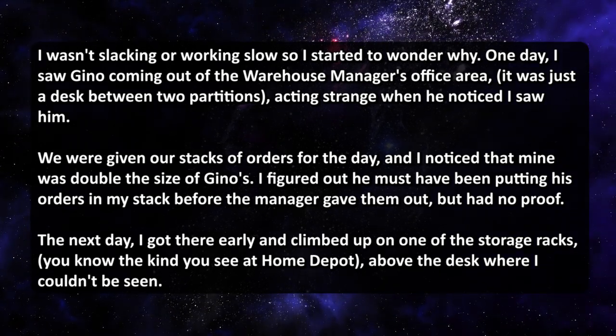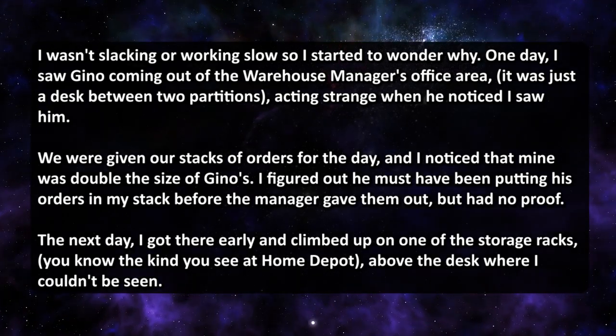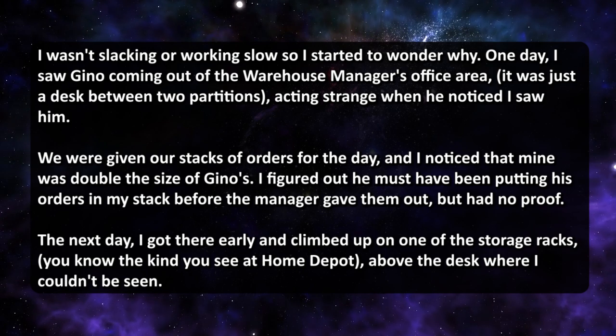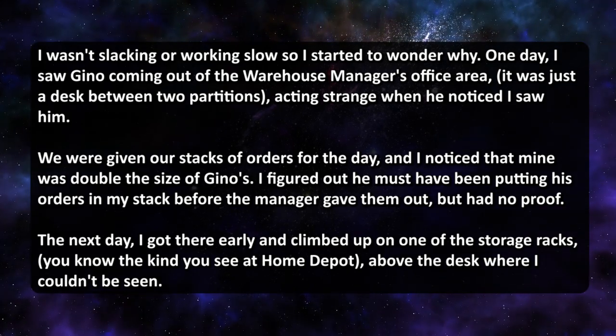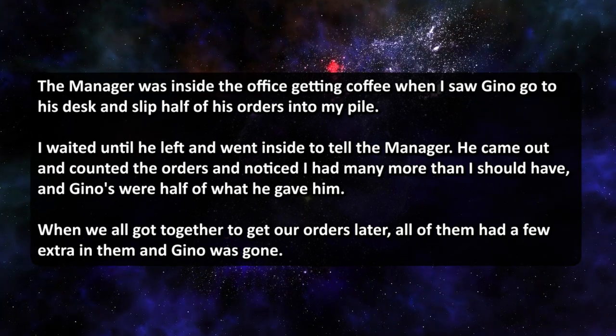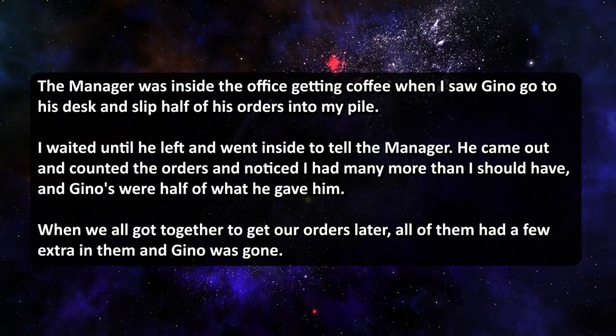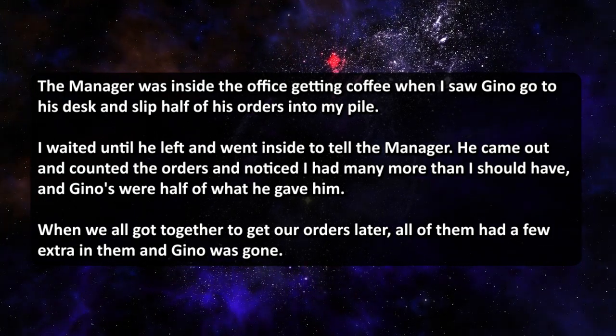I figured out he must have been putting his orders in my stack before the manager gave them out but had no proof. The next day, I got there early and climbed up on one of the storage racks. You know, the kind you see at Home Depot, above the desk where I couldn't be seen. The manager was inside the office getting coffee when I saw Gino go to his desk and slip half of his orders into my pile. I waited until he left and went inside to tell the manager.